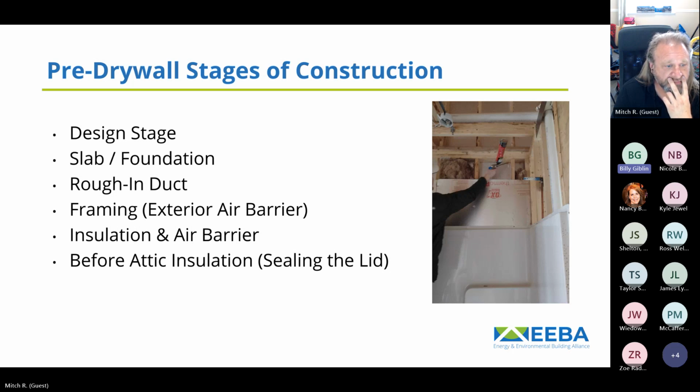There are pre-drywall stages of construction design, and then obviously foundation slab. You might do some duct testing mid-construction before installation, framing itself, and some of the exterior air barrier. These are stages of construction where different types of air sealing do happen. And then the actual insulation and air sealing, the brunt of it there, and then at the very end, after drywall, there's air sealing that happens before attic insulation. Go ahead.